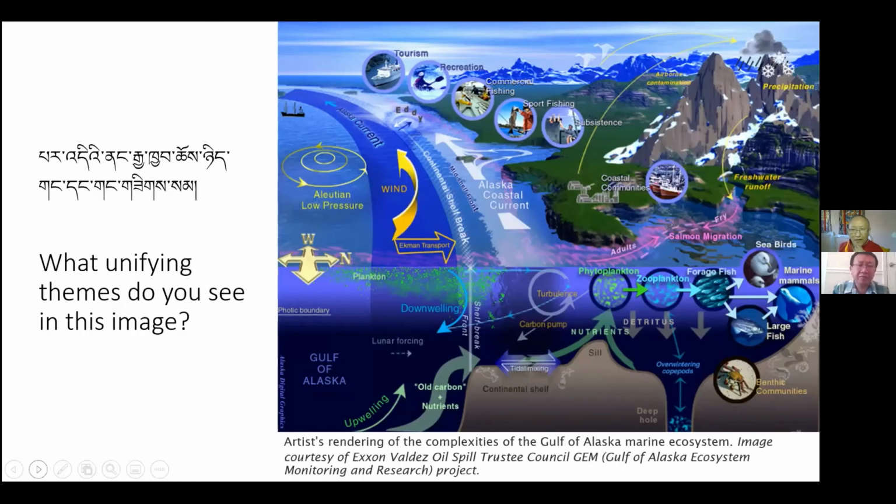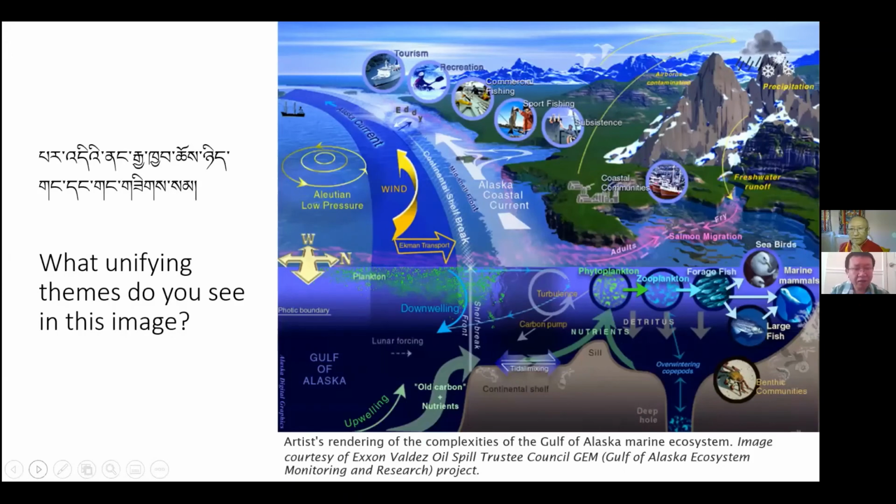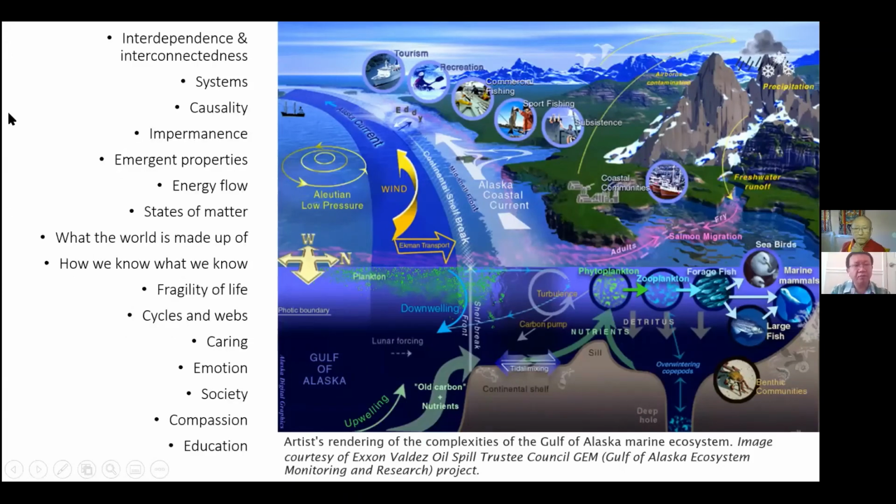Concepts come out: energy transformation, in physics and in biology. It covers neuroscience too. Remove the breakdown, like the habit of energy transformation. These are unifying concepts: interdependence, interconnectedness, any systems.